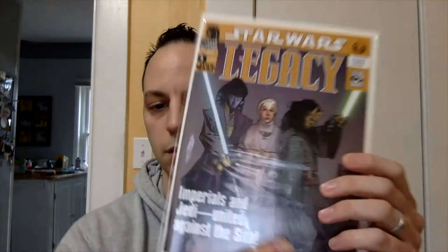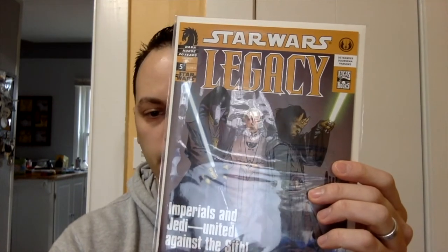Last two books. Going back to the Star Wars Legacy, that whole run, Volume 1, is quite hot. Issue number 1 is going for well over $100 raw. But the rest of the issues in the series, I think number 0 through 5, is also doing pretty well on the secondary market. I was able to pick this book up at my local comic shop not too long ago. And this is Star Wars Legacy, issue number 5.